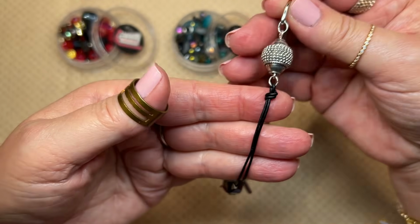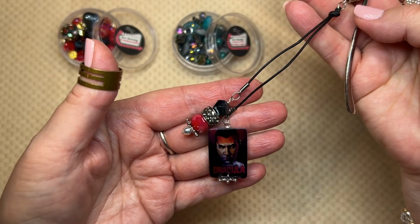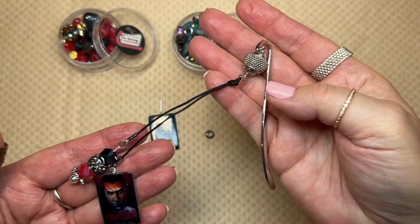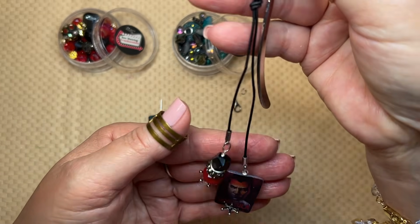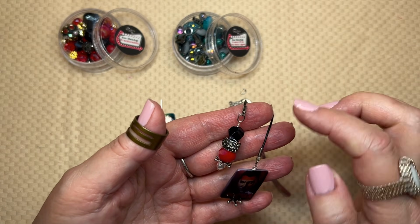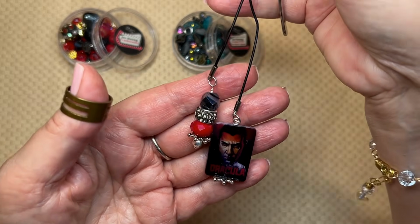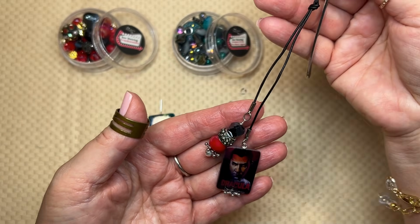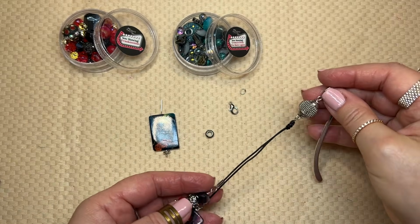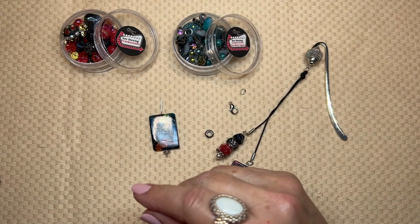Look at this cool bookmarker. My son is going to absolutely love that, hanging out of his book. It's so cool, and like I said, I have to rein myself in. I did put this crystal, clay and crystal bead in there, and I think he'll be okay with that, but I just think this is so cool. He's going to love that. So that's done, and now I'm going to do his necklace.